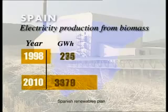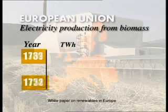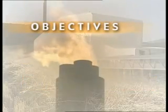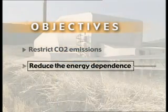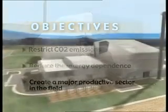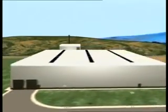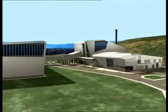Otherwise, the objectives set for biomass in the Spanish Renewables Plan for the period 2005-2010 will not be complied with, nor those contained in the White Paper on Renewables in Europe. These programs aim to restrict CO2 emissions, reduce the energy dependence of Spain and Europe, and create a productive sector in the field that is oriented towards energy production. Acciona Energía has demonstrated its desire to contribute to these objectives through the construction of this facility, which is already a major world benchmark in the use of biomass for energy generation.